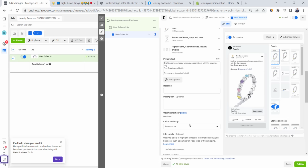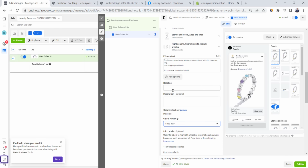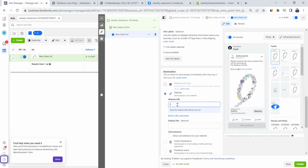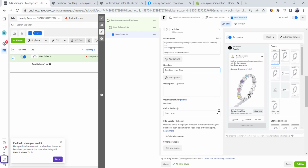Go down here and change call to action button to Shop Now. Go back to product page and copy page URL and paste it here. Go up here and change the headline to the product name, which is Rainbow Love Ring. Our ad is ready now. Go down here and click on Publish.